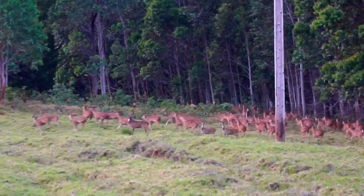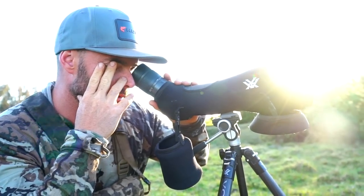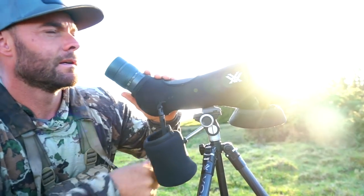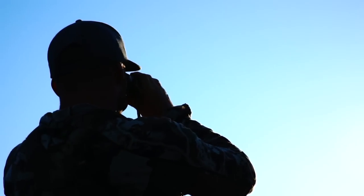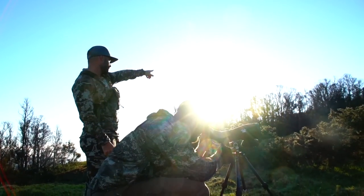Looking for a big one. Dude, is that one hard? More deer. Every turn we go, there's more deer. A bunch of deer, just nothing big there. I could see some other deer in the gore when I was glassing. No big ones yet. We're going straight there. Yeah. You hear that? A buck was just boom. Somewhere over there.